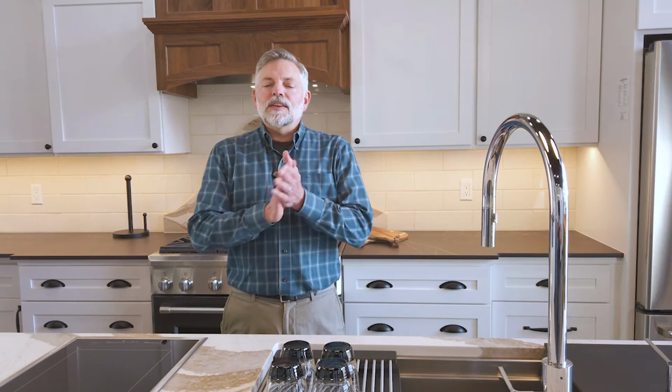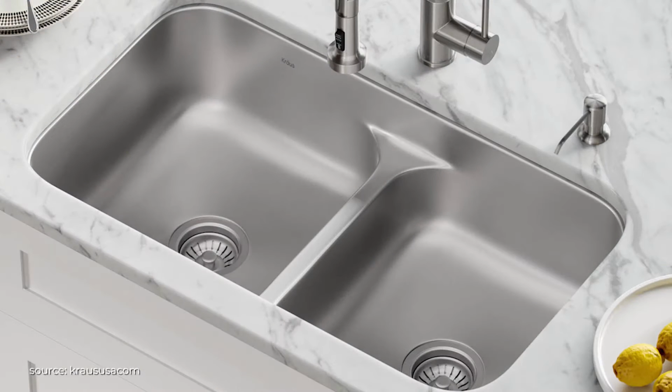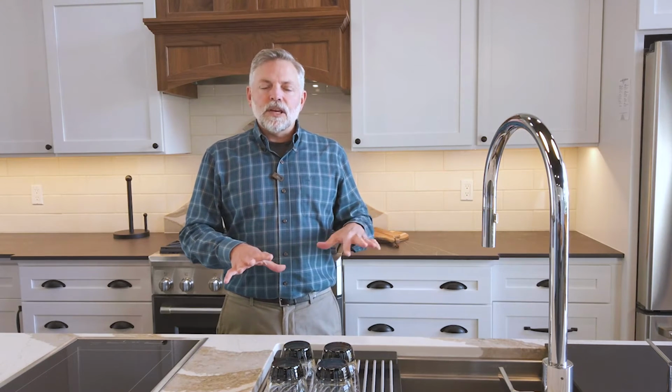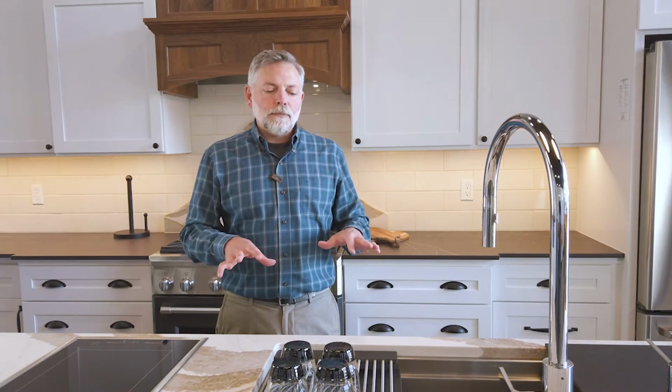All right, next we move on to sinks. So with sinks, there's a little bit wider variety of options and prices. On the lower end, we've got a simple stainless steel sink that is going to be maybe $450. And this could be a top mount or an under mount. But it's just a basic stainless steel sink that's going to function well and do what you need it to and last a long time.